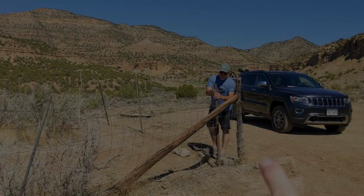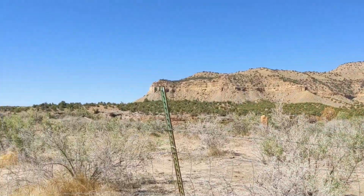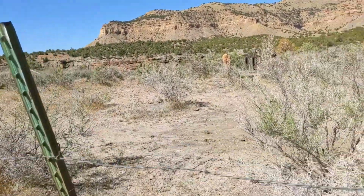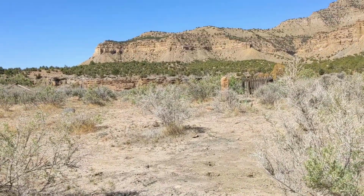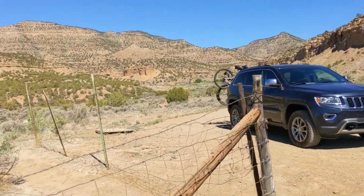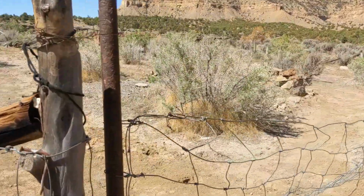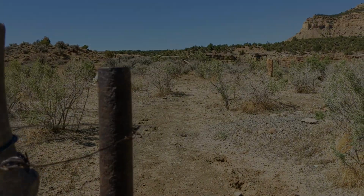So make sure you shut the gate, because somebody didn't shut the gate, and a cow got in here. You can see their footprints everywhere. They're like all over the place, the cow. And he also pooped all over in here. So please make sure that you shut this gate right here. You just, basically, have a little tie here that you take off to get in.